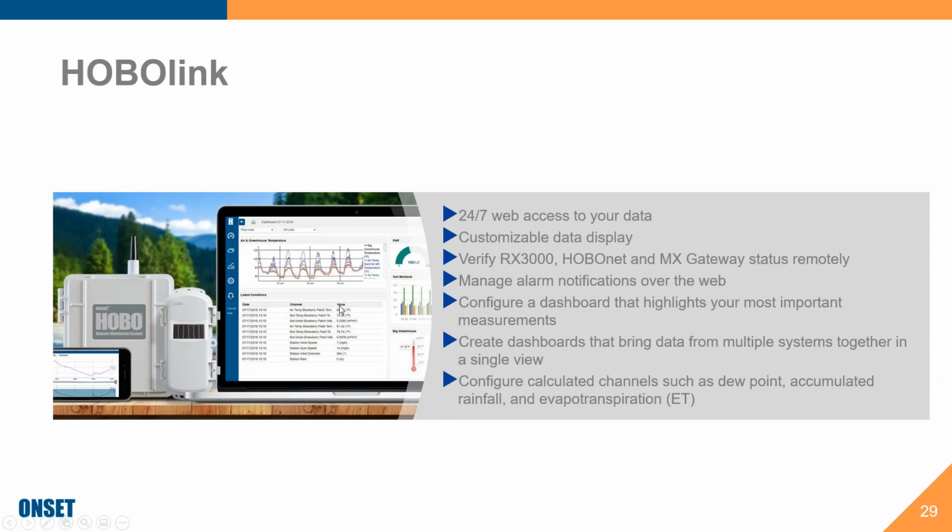And then HOBOlink, it's HOBOlink.com. You can get your data 24/7. You can verify that all of your different devices are actually working. You can manage the alarm notifications over the web. You can configure dashboards so you can see more of the critical information. And you can also pull information together.